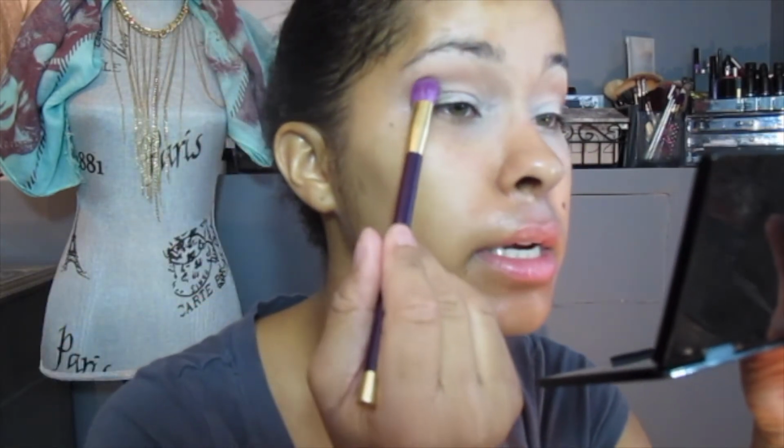And I'm just gonna press it. Now, as you can tell, it's not neat. It's not crisp and clear. But I'm gonna deepen everything up and just build up on it. And at the end, we're gonna blend everything together.